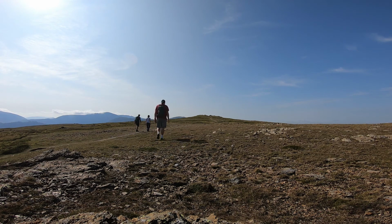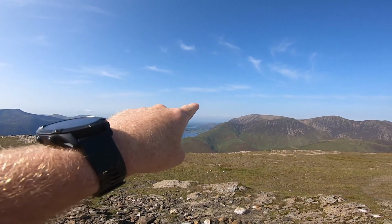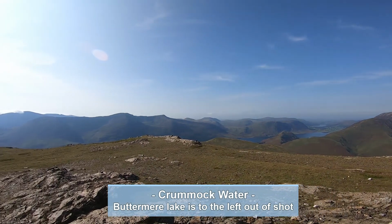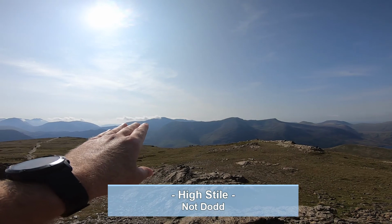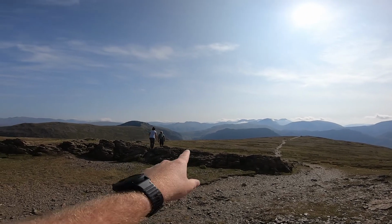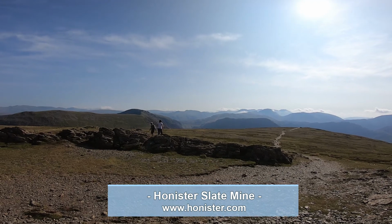We're at the top of Robinson now, and there are some absolutely stunning views. Let me give you a look. So over there we've got the coast, you can see over there, and then down here is Buttermere. Basically just follow it around. Over there is called Dodd, I believe, and I believe over there will be where Scafell is, and I think over there is where Great Gable is, and just where Amy and her dad are now to the right, just down in that valley, is Honister Slate Mine.